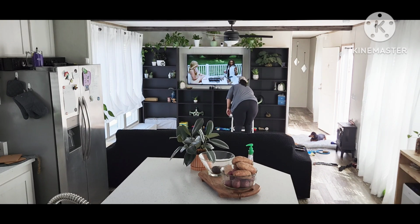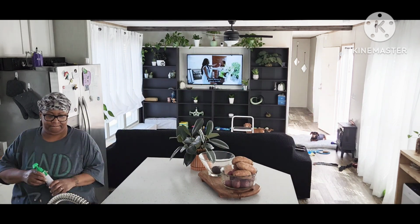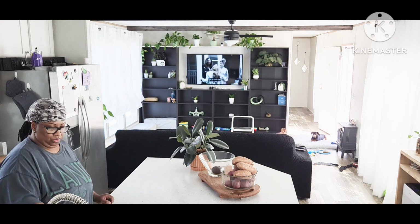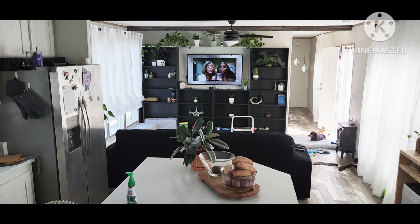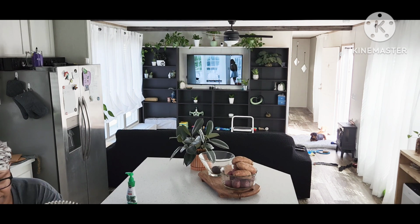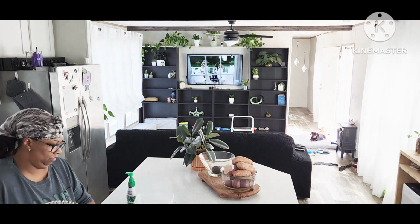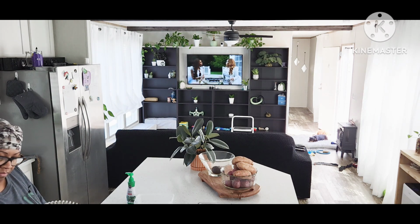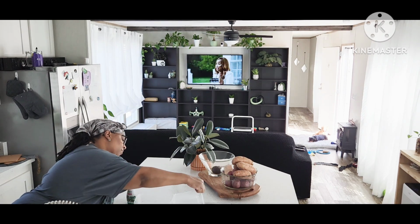Y'all, I think I have a problem. When we bought this house and moved in, I had 3 houseplants that I was struggling to keep alive. Since moving in the house and getting situated in the home, I have been purchasing houseplants, and I think I'm addicted. I am currently up to 46 plants throughout my entire home.